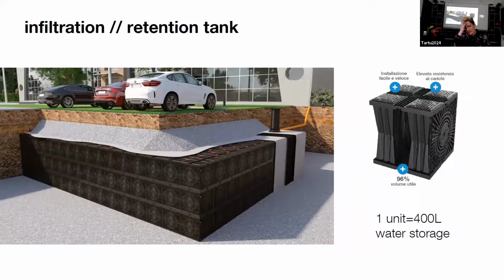Also, this is another case, but it's not directly related with greenery, but it's very effective, and it's an infiltration tank that can also be wrapped up with the impermeable geomembrane, and become a retention tank. And it's interesting because it can bear heavy weight, so it can be used under street level.